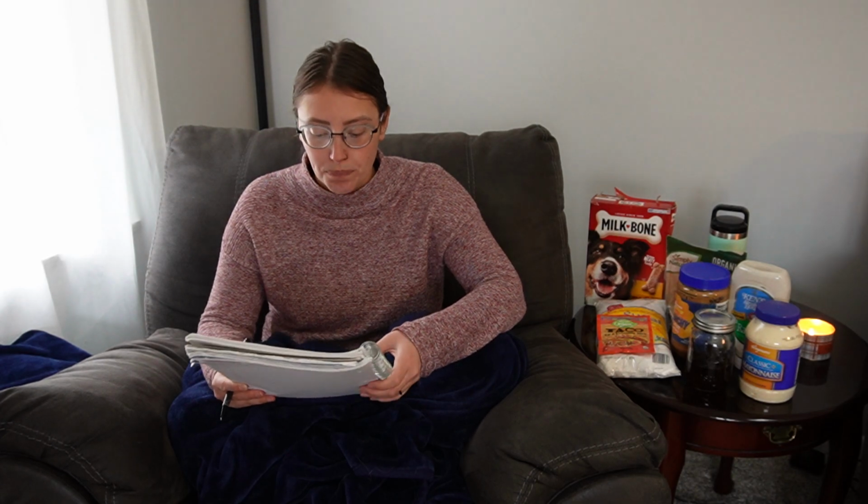I've got on here shred your own cheese. I know I'm not making my own cheeses. I still have to buy those from the store, but buying them in the block and shredding them yourself is a lot cheaper. And then for non-food items, we have an all-purpose cleaner, a toilet cleaner, laundry detergent, and dog treats. For several of these items, I already have videos up for them.